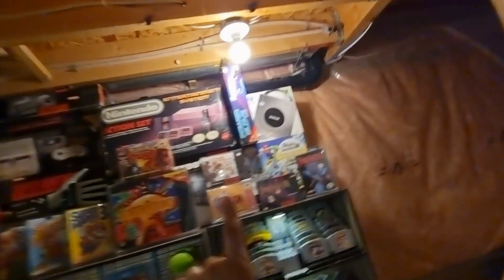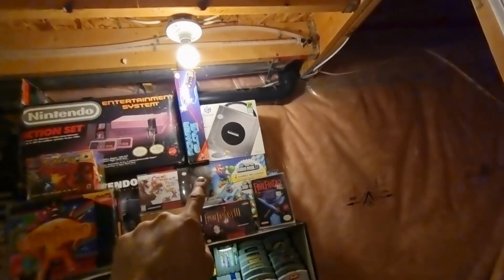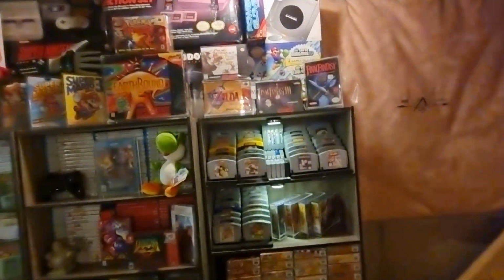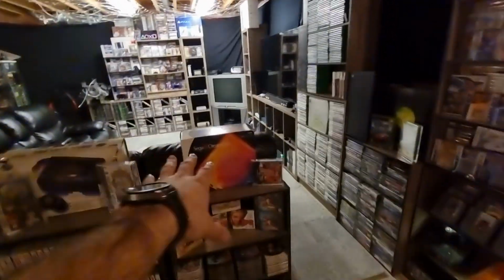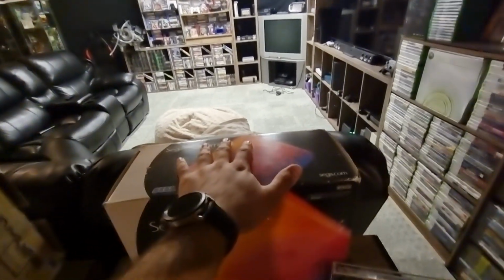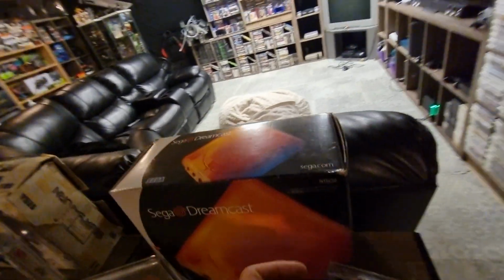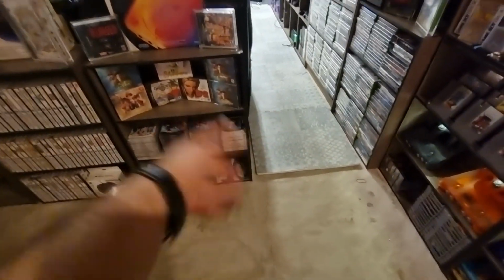Super Nintendo complete in box. Nintendo complete in box. This N64 back here is a complete in box system. Complete in box GameCube. I think I have 8 Nintendo 64s. I have 6 down here, 1 up there, and 1 over there. This is a brand new, never used Dreamcast. Well, it's been opened, but never used. They never put stickers or anything on these, so when you open it up, everything is completely sealed. Same with the controller and the memory pack and jump pack down there.